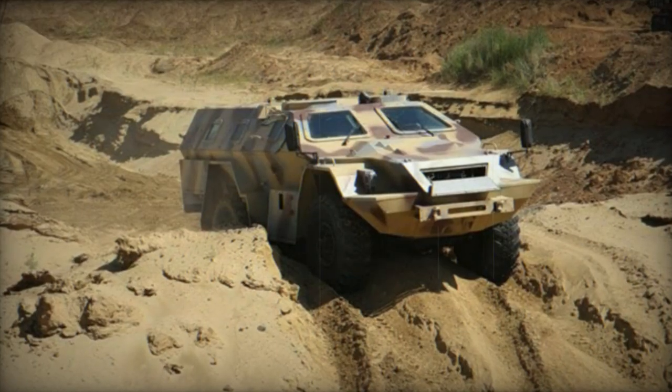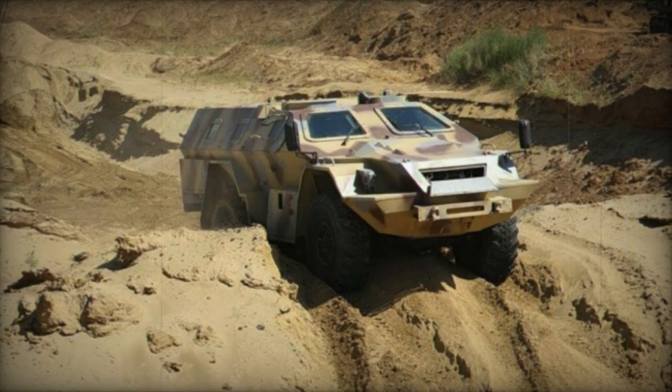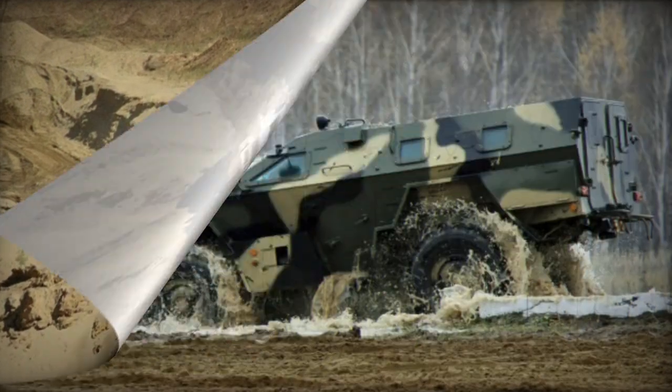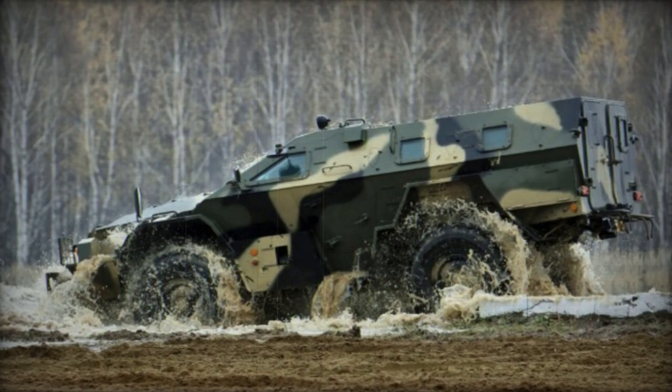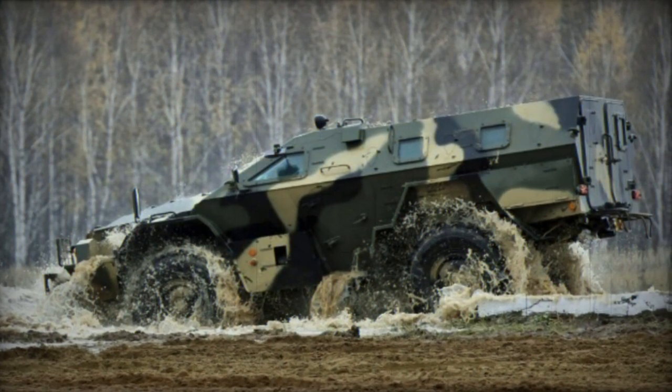Entry and exit is by way of traditional hinged side doors as well as a rear access point. Hatches are also fitted along the roof. The crew compartment is fully enclosed and protected, aluminum alloy constructed, while being rated against weapons up to 25 mm cannon projectiles.